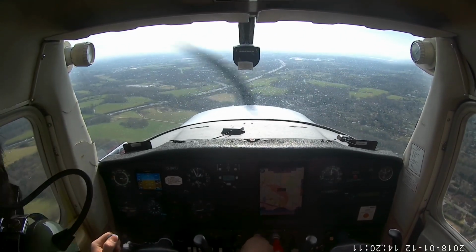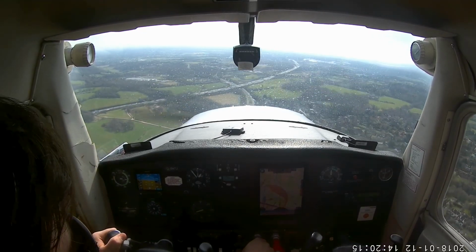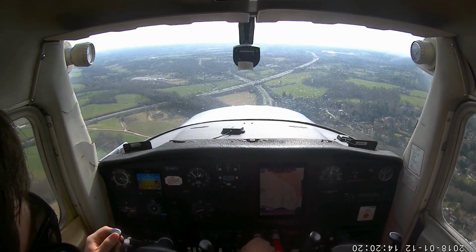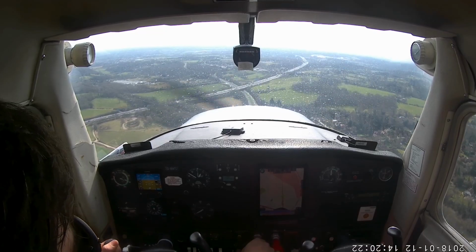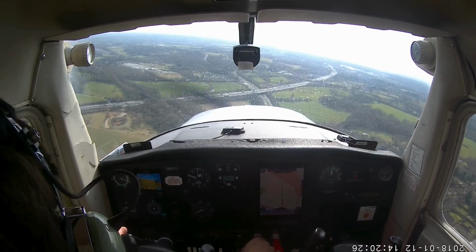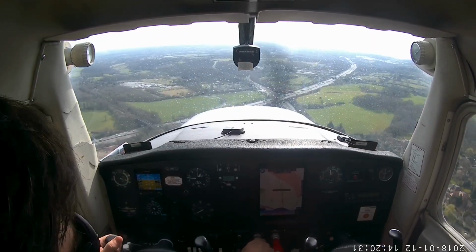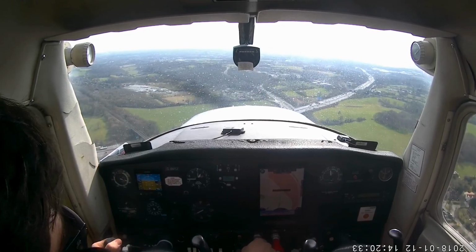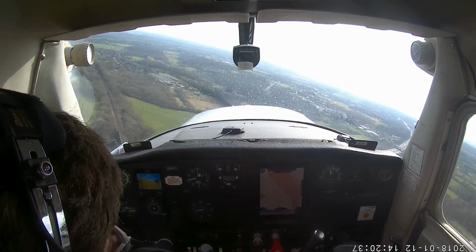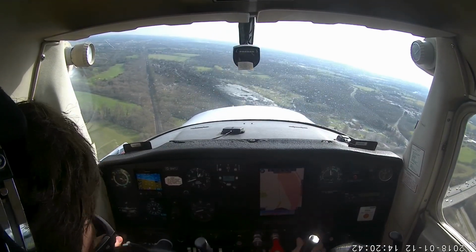I'm aiming for the cross section there between the M25 and a road that takes you towards Chalfont, and that's what I'm aiming for. And then you have the train track on my left, and then I'll be turning left onto final. So there was no reported circuit traffic at the time of my descent and arrival into Denham. There was, however, two other aircraft coming into Denham. There I am. There's the train track just there on the bottom, as you can see. So making my left turn.